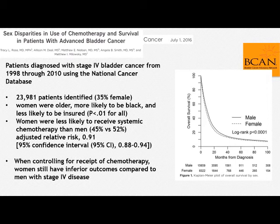The Big Can team, I'm sure, has other webinars that you can either go to or look back at, covering some of the exciting new treatments we have for bladder cancer, like immunotherapy and targeted therapy, as well as other therapies coming down the line. But in 2016, chemotherapy was the only thing that we had. And in fact, this study was looking at patients treated a decade before that, between 1998 and 2010. This was a large study looking at almost 24,000 patients.